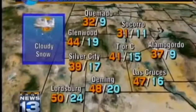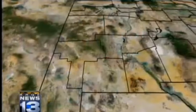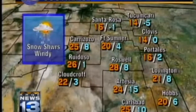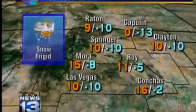South and west cloudy with snow again continuing through the day. Temperatures topping out in the low 30s, then down into the teens and 20s tonight. South and east snow showers, windy conditions, highs only in the teens for many of you. 20 in Fort Sumner, 28 in Roswell, then down into the single digits tonight. Roswell dipping down to 8 degrees, then only in the teens for highs tomorrow, back into the 20s for your Thursday, and there is still a chance for a little snow this afternoon and tonight.